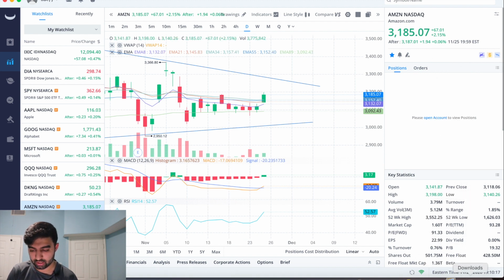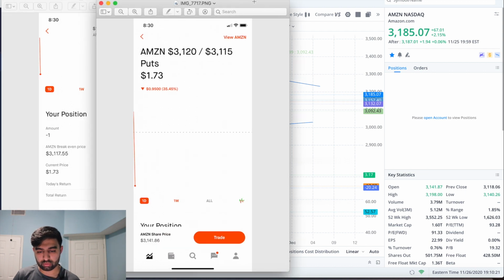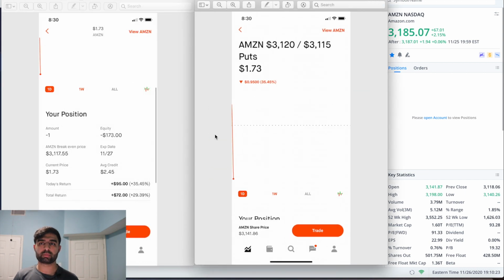I personally, let me share a trade I took on with you guys. It actually expired. It was going to expire this week. It was the 3120, 3115 puts, which is a put spread, as of 11/27. Now I'm out of this trade. I got out at 30%. I was betting the stock to be above 3120 by tomorrow, with this Friday, the day after Thanksgiving. I put this trade on Monday.